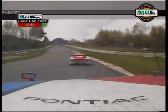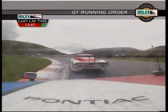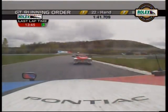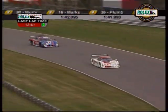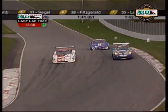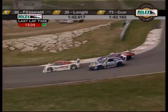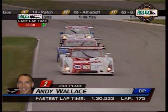Yeah, not that time. It seemed like Andy was just a couple of car lengths off of him as they came on. Another heavy braking zone coming into 14. We'll see if he can do anything with him there. That's my crash corner you're talking about. Nope, it's not going to happen this lap. Pruitt jumps out a little bit there, and they're going to catch GT traffic in the middle of 14, right in the wrong place. Andy Wallace turns another fastest lap of the race.